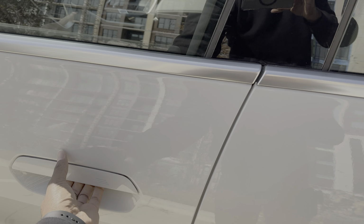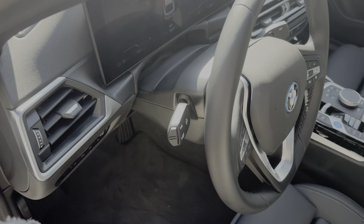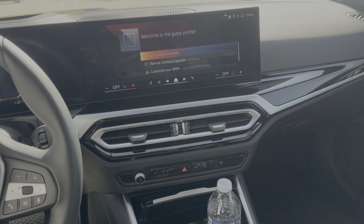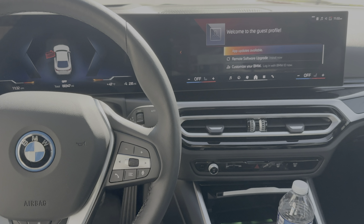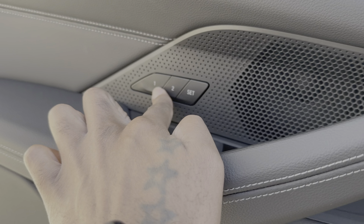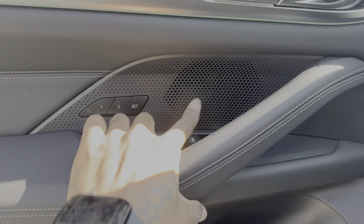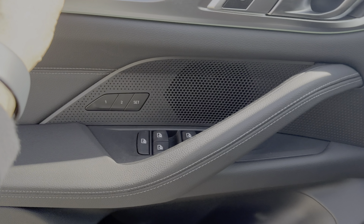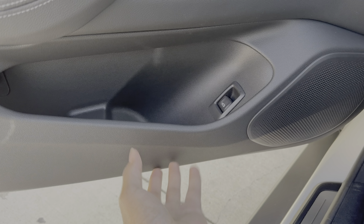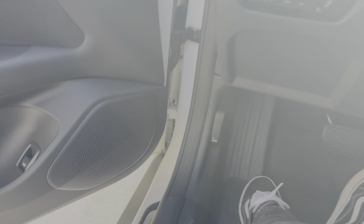Now we're going to go ahead and hop to that front. So, of course, this is how it looks once you get inside the vehicle. Got the stitching on the outside. Got the memory seating. That's how things look on the door panels. Nothing crazy. You got the speakers, nice leather. They did not go cheap on this vehicle. Of course, you got the soft plastic down here, just in case you hit something. And that's how you open that trunk. Nice, it looks good.